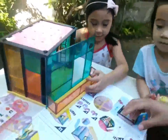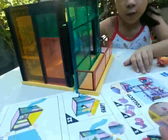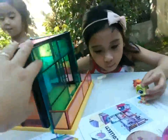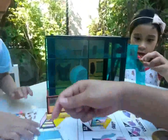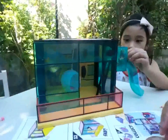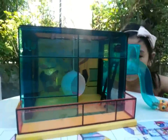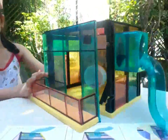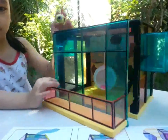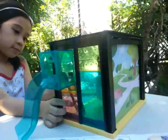What's that? Oh, we forgot something. The stickers. How about this? Oh, there's still more. It's not stickers. Looking at the instructions. Wait. Oh, where's the tail? Where's the tail? What's this? What tail? I'll go back.